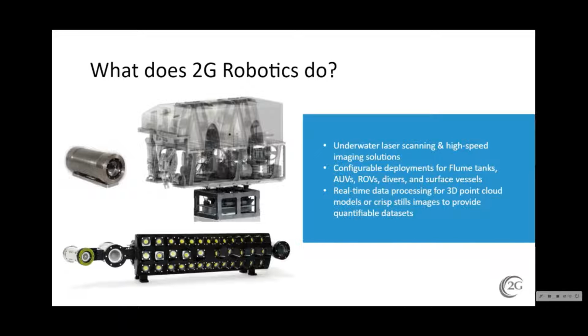And something that's distinct to 2GRobotics is the fact that everything we do is in real time, so that you can take advantage of the results immediately. And having worked subsea, we all know that time can be critical.